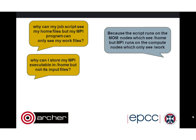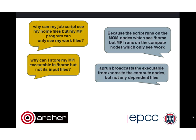Slight weirdness is, why can I store my MPI executables in /home, but not its input files? You might say, well, if the compute nodes are going to run my executable, they have to read it. So how can they possibly read the executable from my home file system? But then when I try and open an input file, which is in the same directory as my executable, my MPI job says can't open /home/data.in, for example. Well, the reason is that just like PBS takes a copy of your PBS script at qsub stage, aprun broadcasts the executable. The thing you ask aprun to run is broadcast directly to the compute nodes, but it can't broadcast any dependent files. It doesn't know that your MPI job is going to read data.in. It can't broadcast that. So that's why you can have an MPI executable and some data files somewhere in your home file system, and you can launch the MPI job, but it can't read the files which live in the same directory as itself, which can seem a bit weird.